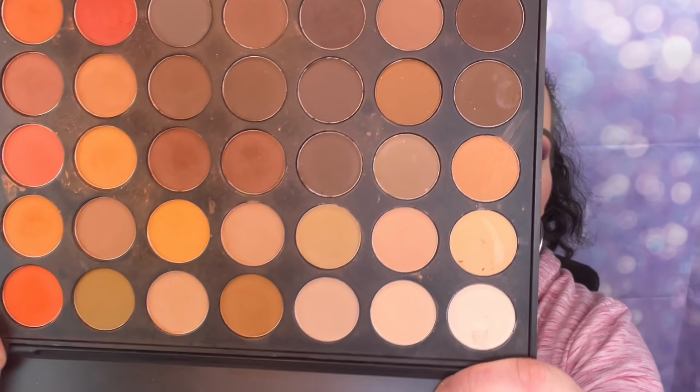Okay, so this is the matte. This is what it looked like, the old packaging. It doesn't have a mirror or anything like that. I don't think they still do. But this is what it looked like.